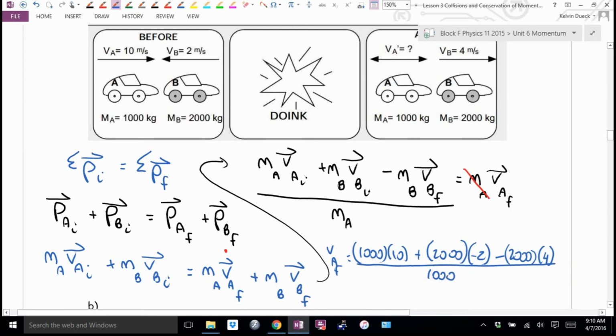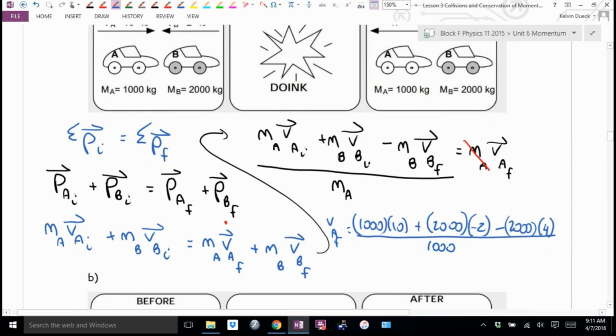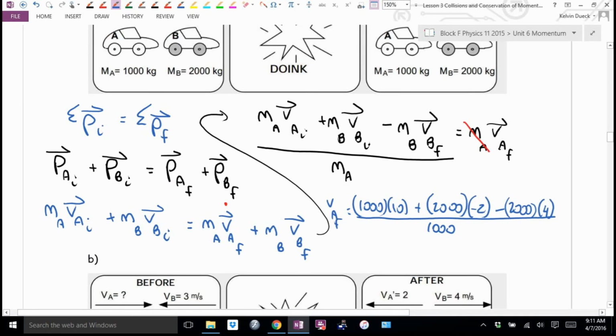Matt, if I get a positive answer, what direction will that be, left or right? Right. If I get a negative answer, what direction will that be? Yep. Good. Hey, is this a fraction? Yeah? Is there more than one thing on the top of the fraction? Yep. Brackets. Is there more than one thing on the bottom of the fraction? No. Don't need brackets. I would get my calculator out. I think this will work out evenly because I see thousands and everything, and that's a nice number to times and divide by. Or if it doesn't work out evenly, it'll be like a nice decimal, like 1.3 or 2.9 or something.